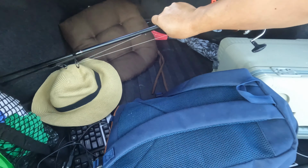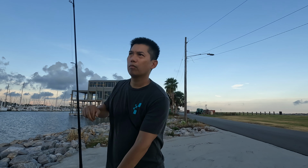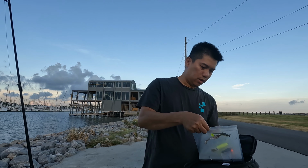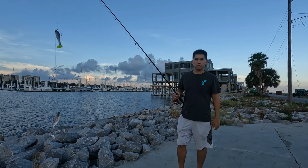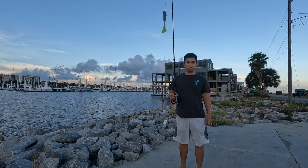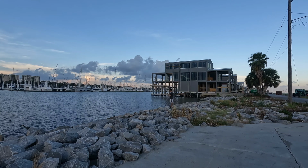All right guys, the shrimp creole and midnight mullet we're gonna try. We'll be using plastic Matrix midnight mullet and shrimp creole. I'm starting off from this spot and moving toward the point.